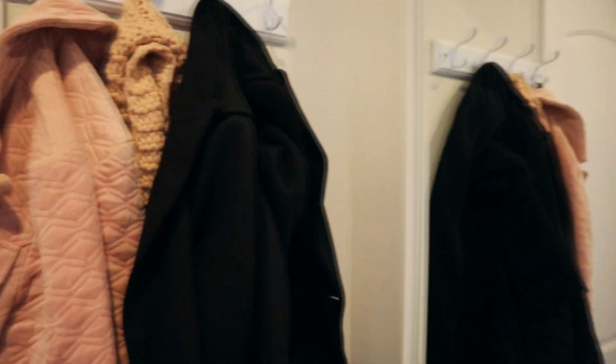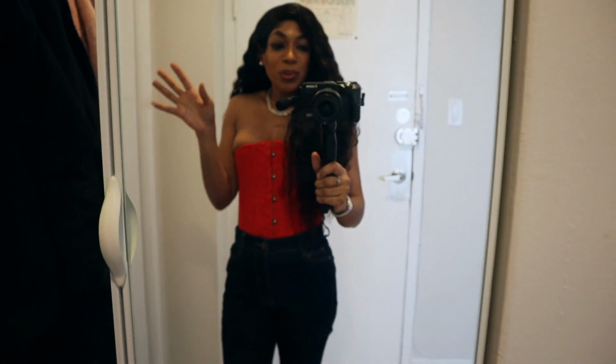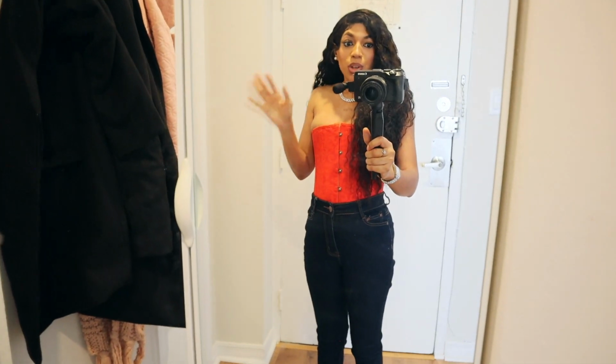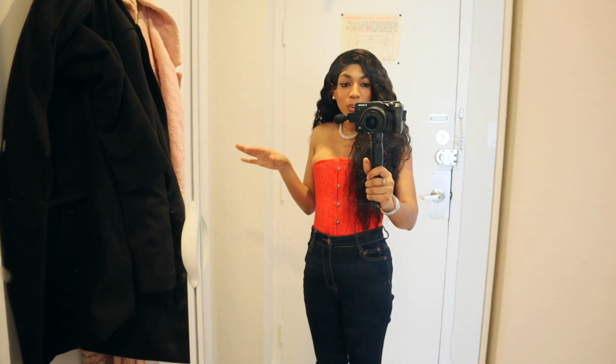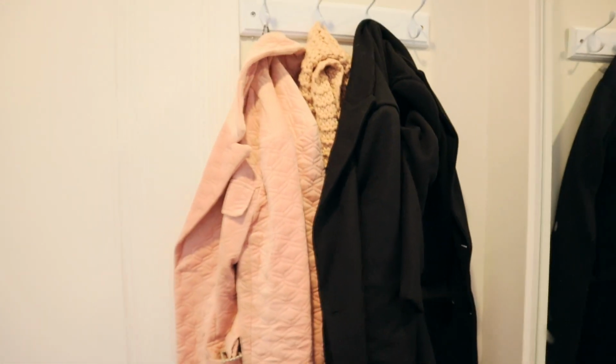I kind of wanted to make this place very, very organized, you guys, just because my other place that I lived in was really, really unorganized. So this one, I tried my best to make it as organized as possible. So I did add this little coat rack here to make it organized when people come.